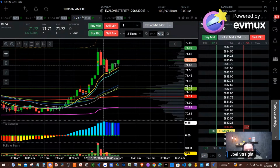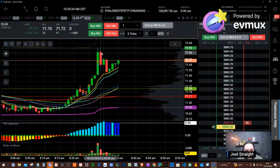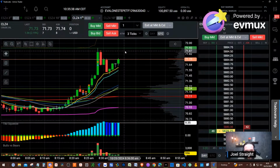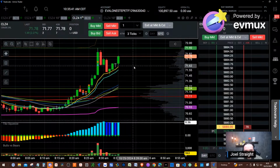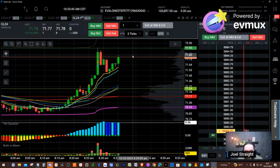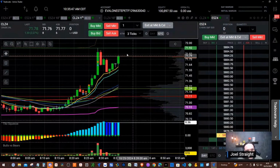It looks like there's going to be another opportunity here. It looks like a U pattern. So that would be a rip back up to around 71.85, then a pullback down, and then a rip up again. I said 71.85, and that hit 71.80.